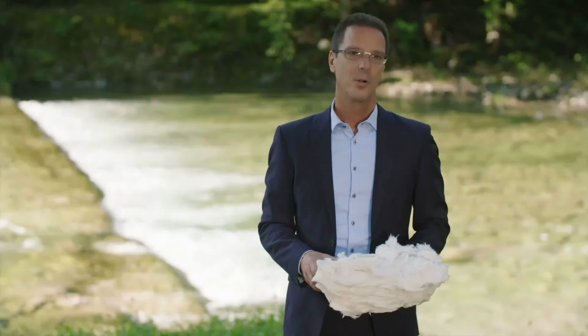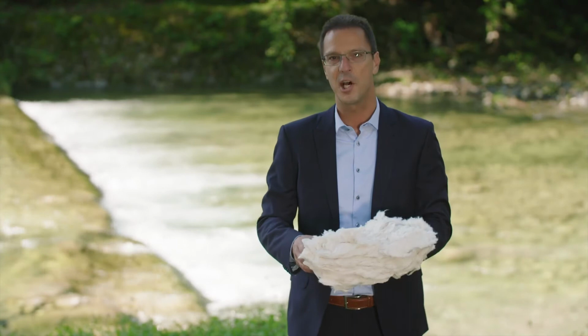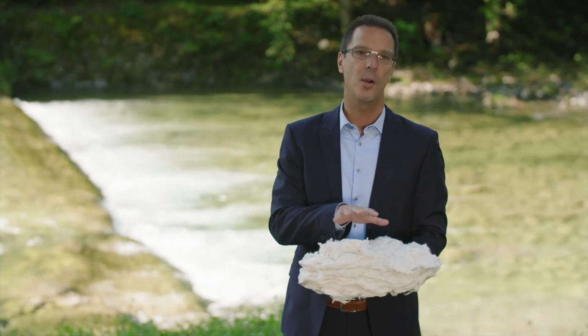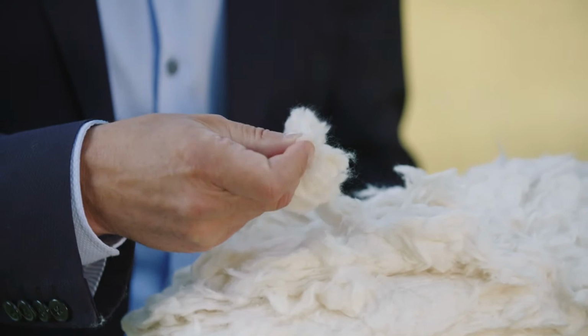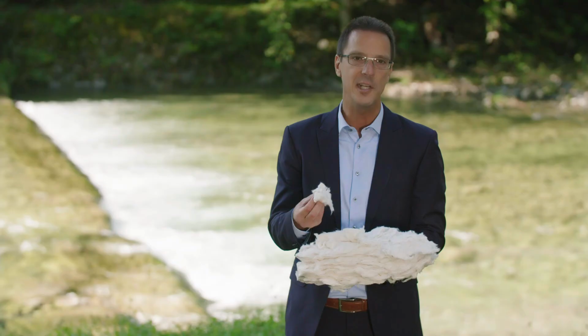When it comes to production, it all starts with the raw material, which is in our case mainly cotton. We take only far below 1% of the global cotton production. And to be even more precise, we do not take the material used for my shirt here. We only use the short fiber waste. So basically what we do is we do the very first step in cotton recycling.